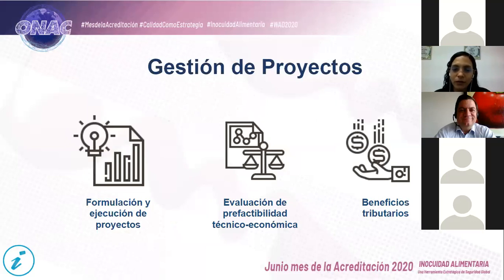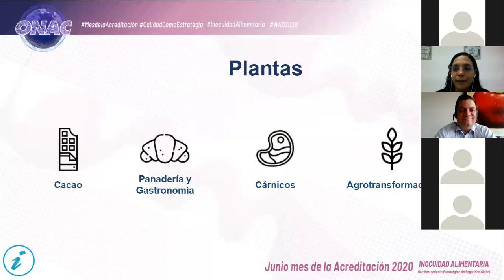We also have a process that is dedicated to research, where we participate in open calls and projects with universities and private sector companies in project management, also assessing the technical and economic viability and the benefits of these projects. We also have different plants.